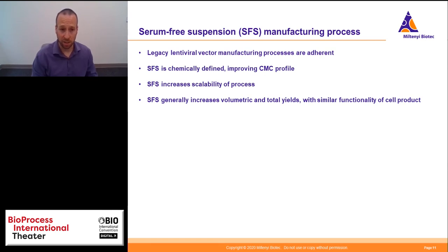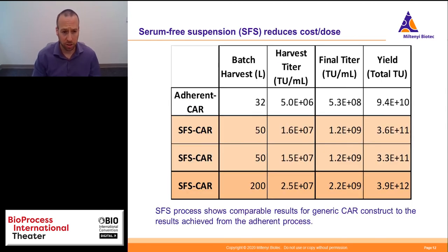Taken together, the serum-free suspension in our hands generally increases both volumetric and total yields while providing a similar functionality of the cell product. So I'll show you some data to address that last point here. This is data that was produced using a model CAR that we use in many of our process development studies. You can see there's an adherent batch, 2 serum-free suspension batches at 50 liters, and 1 at 200.